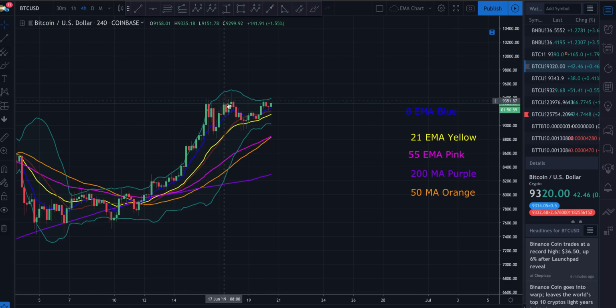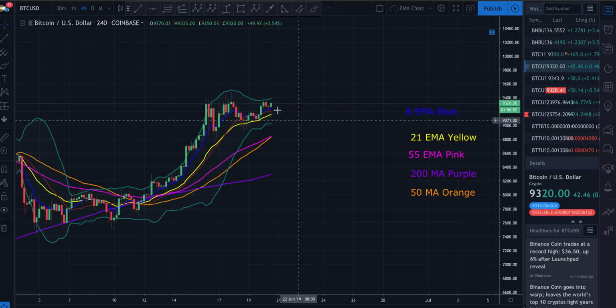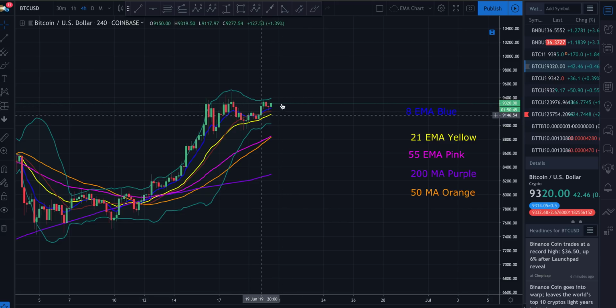Pulling into the 4-hour, the Bollinger Bands are starting to tighten, starting to bottleneck here. We're getting the 8 period EMA and the 21, we're on the 4-hour chart, the 8 exponential and the 21 exponential starting to converge on each other. Again, that does suggest a larger move likely to come in the very near future.